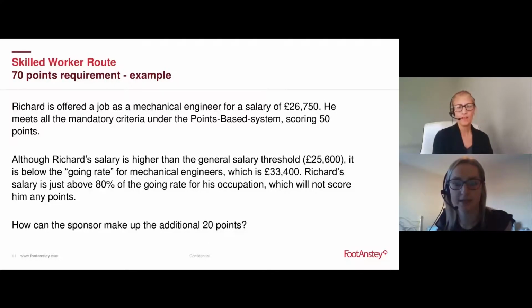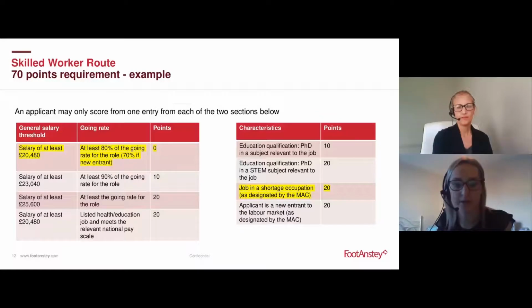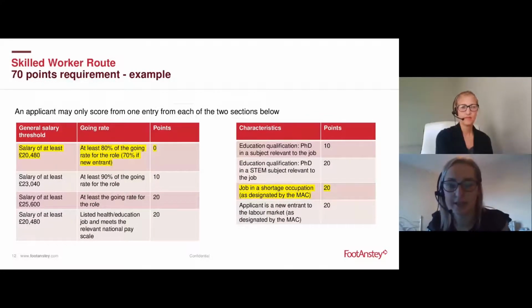Well, let's go back and have a look at our table. If we go back and have a look at our table, you can see that although Richard's salary at 80% will not earn any points at all on the left-hand side, the actual job role of a mechanical engineer is something that's currently on the shortage occupation list. And as such, on the right-hand side, you can see that a job under a shortage occupation will gain him 20 points. He's also getting a salary of at least 20,480, and therefore he can gain his 20 points through being on the shortage list.